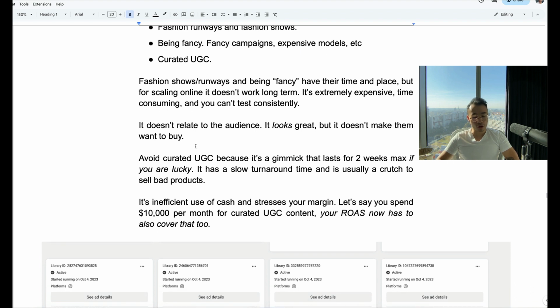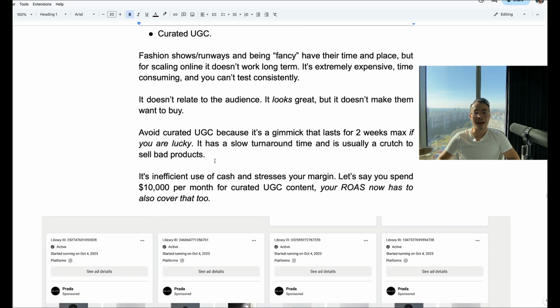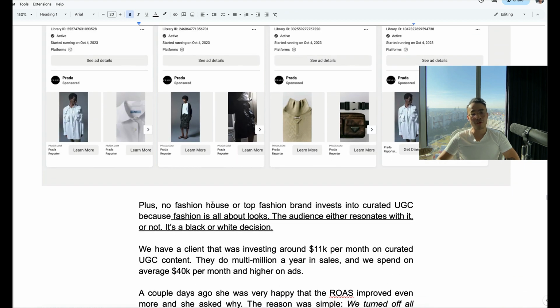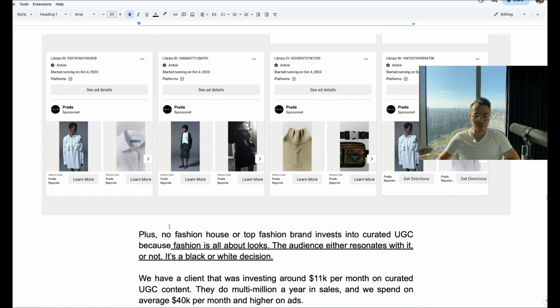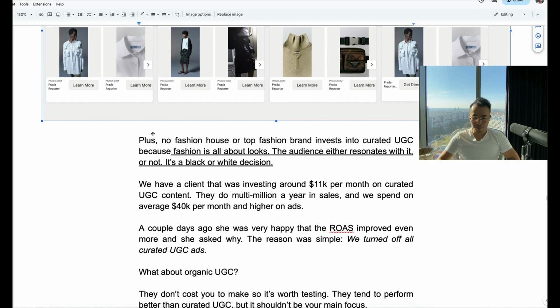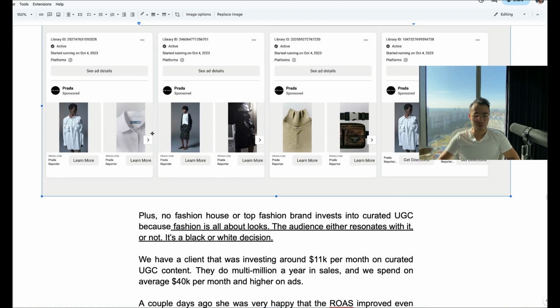You want to avoid curated UGC because it's a gimmick that lasts for 2 weeks max if you are lucky. And has a slow turnaround time and is usually a crutch to sell bad products. It's also an inefficient use of cash and stresses your margin. Let's say you spend $10K per month for creating UGC content. Your ROAS now has to also cover that too, when we get to factor that into your cost. Plus, no fashion house or top fashion brand invests in created UGC because fashion is all about looks. The audience either resonates with it or not. It's a black or white decision. Like, look at Prada's ad library. They have no created UGC ads at all. It's just the creatives that I will go into what's most effective right now.